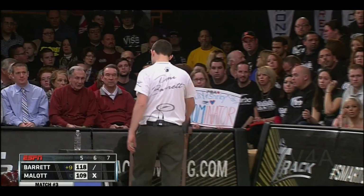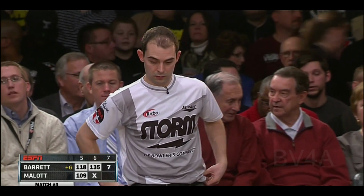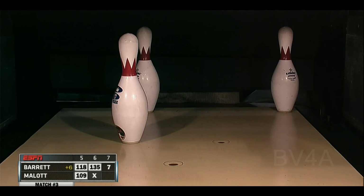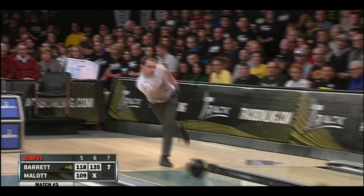Oh, 2-8-10 split. A treat. They went high on it the last frame on the left lane. Now he goes light, 2-8-10. Staring almost a certain open frame in the face.